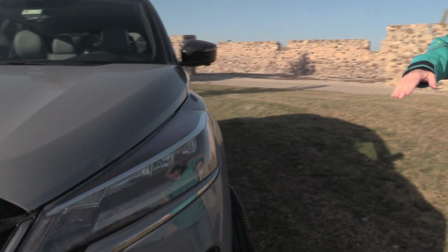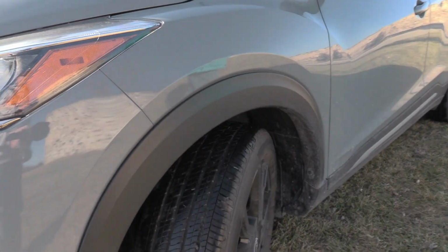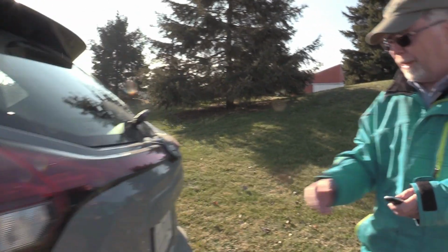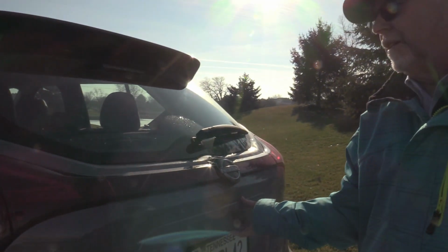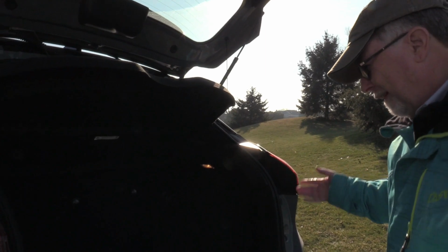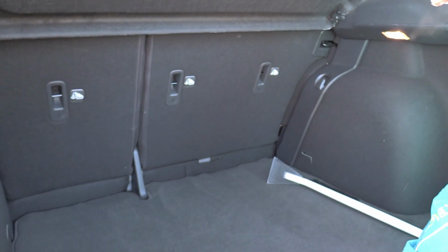So it's kind of a nice little car. I think it's a fun little car. You got the usual trim around the wheels, so you don't bang up the fenders. No power hatch here. I've got to actually open this. Decent size, and it's a deep well here, so that's good.